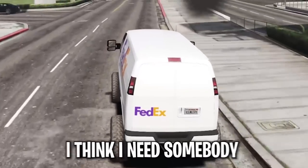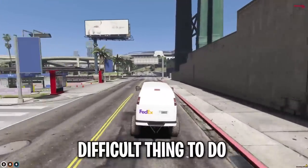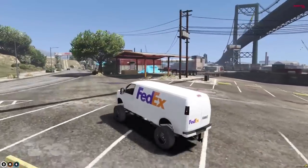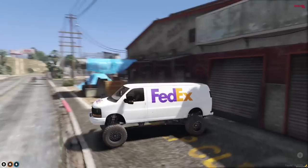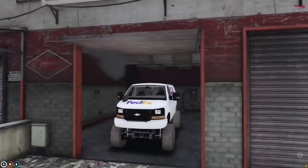Now, to pull this off, I think I need somebody to help and join me, which might be a bit of a difficult thing to do because we're going to find somebody. So what I'm going to do is park this thing somewhere because I don't want the cops to realize what my plan is. So we're just going to park this here and go look for somebody. And hopefully, somebody is going to be stupid enough to come and join my idea.